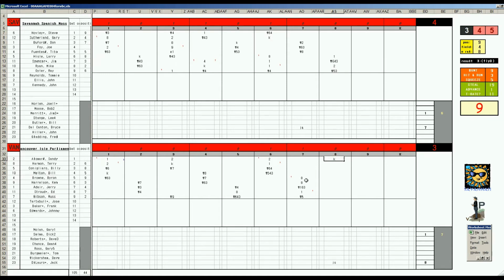39 is a K. Terry Harmon, 2-8. Grounds a short. Canigliero, 39 is a walk. And Melton could tie it in one swing. Oh, actually, yeah. He could give him the lead in one swing. Bill Melton, the pitch, 69, is a single to right field. 2 on and 2 out for Byron Brown.